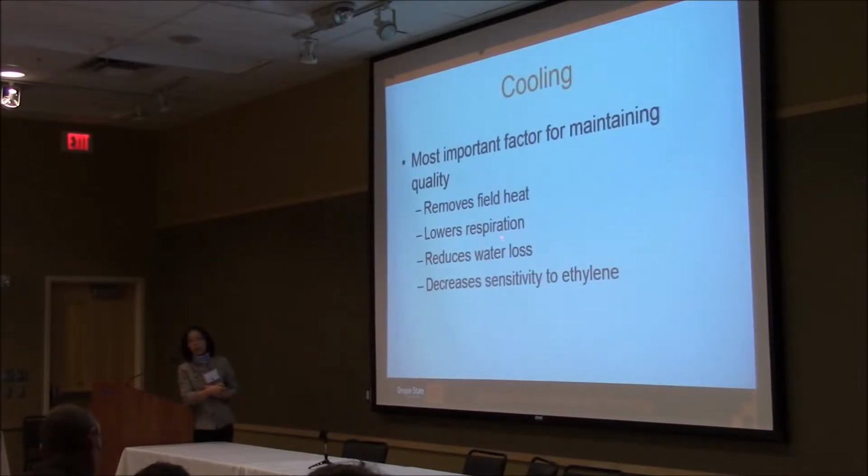Again, cooling is the key. By doing proper cooling, you can remove the field heat. That's what I'm trying to mention, this cold chain. The cooling should start right after fruit harvest. Because at warm temperature, respiration rate is accelerated; I will show you the pictures, you can see the difference. Also, reducing respiration and reducing water loss also decreases sensitivity to pathogens.